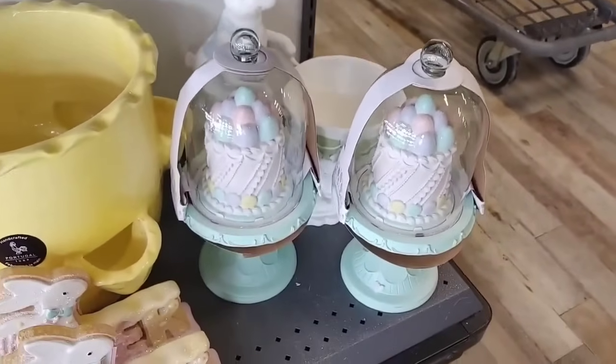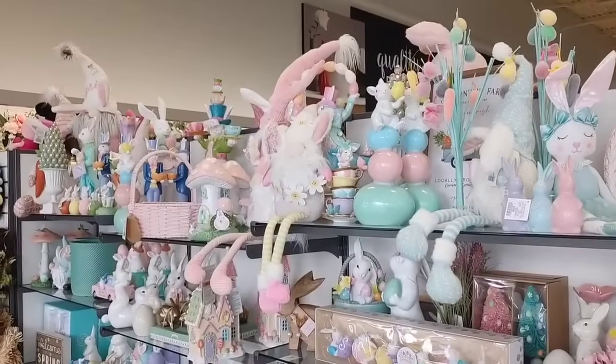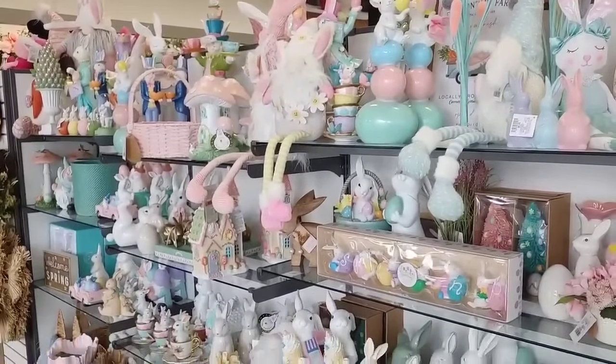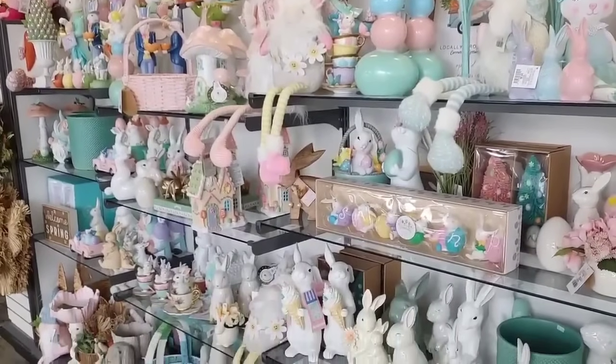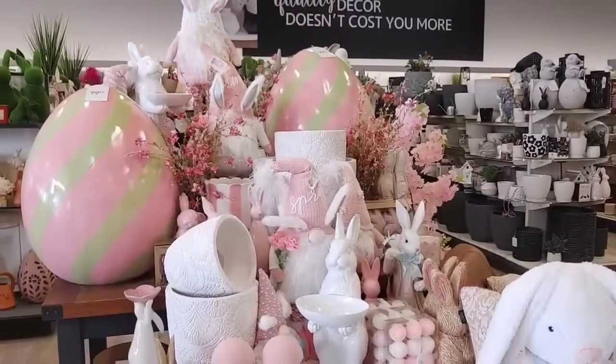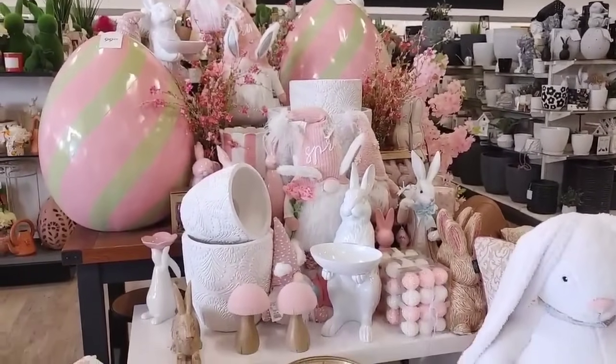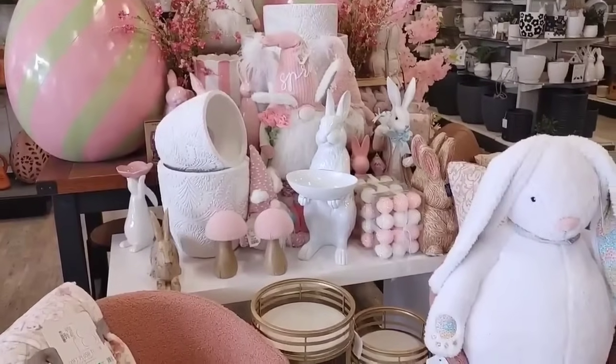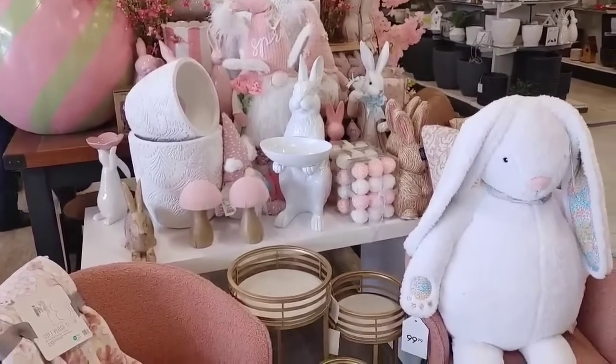I just wanted to show you a few clips of some of the decor at my store. There was so much to choose from. I probably spent well over an hour browsing all the aisles, and I thought the pinks were so gorgeous. I was especially drawn to them, probably because I am doing pink and purple this year, but definitely a lot to choose from.